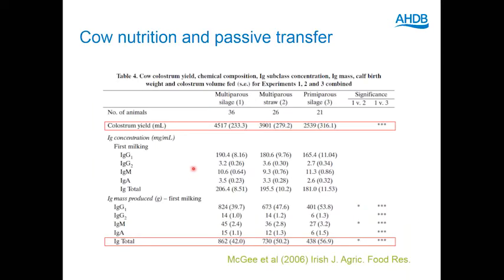Don't get too much into this table, but it's just to illustrate the impact of being a heifer and ration on colostrum yield and antibody production. So this is the amount of colostrum produced by cows fed silage. We can see that cows fed straw are producing less colostrum, and heifers on silage are producing even less colostrum still. When that translates through to the amount of antibodies these animals are producing, we've got over 800 grams of antibodies produced by a cow on silage. That drops to just over 700 grams when she's fed straw. You can see the effect of diet and protein supply there, and then a heifer down at 400 grams.